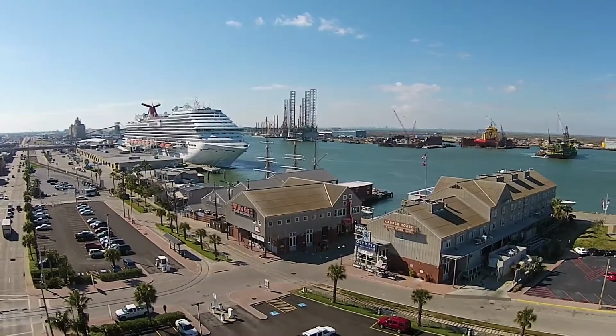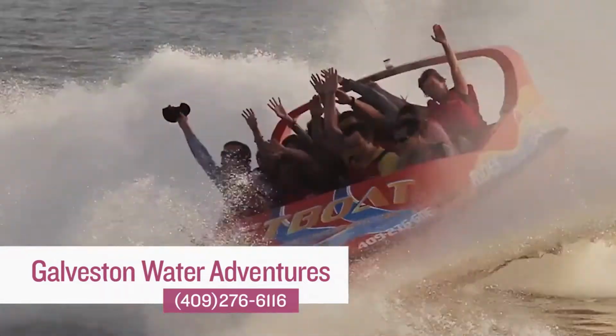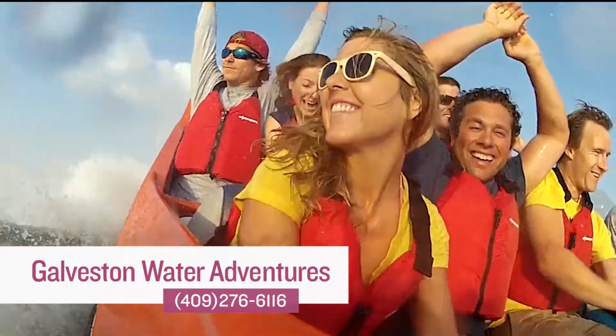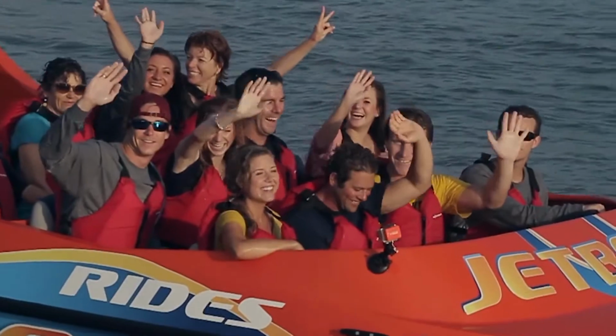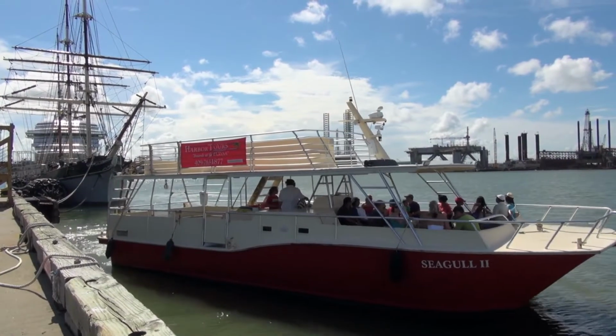First, let's talk about boats. If you're into thrills, Galveston Water Adventures jet boat ride is for you. 20 minutes of spins and turns will get your adrenaline pumping. Wow! There are also several boats offering eco tours of the harbor.